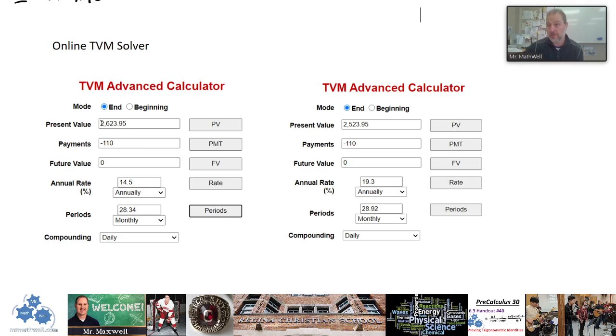So present value, that's pretty easy, $2,600 there. Payments, 110. Notice that I did do a negative there. I think you still want to kind of do that, although in some examples that I didn't put the negative, and it still worked out fine. Future value 0, so you want it all paid off.